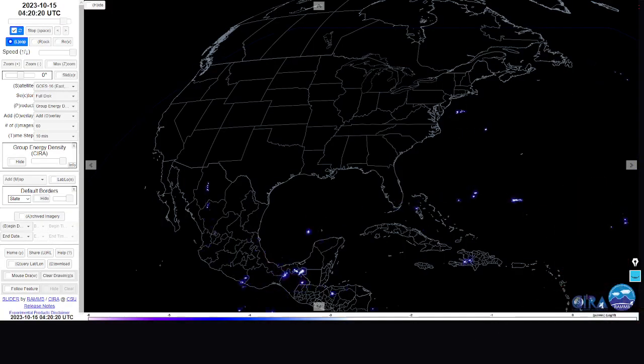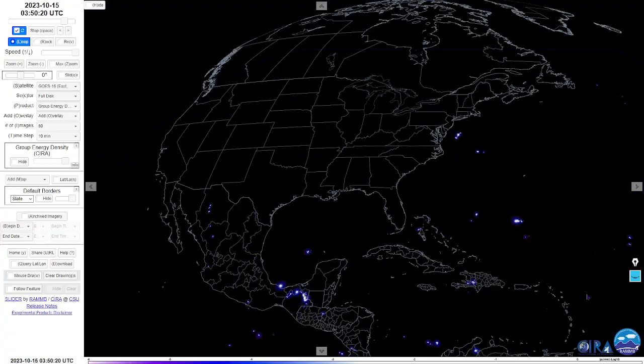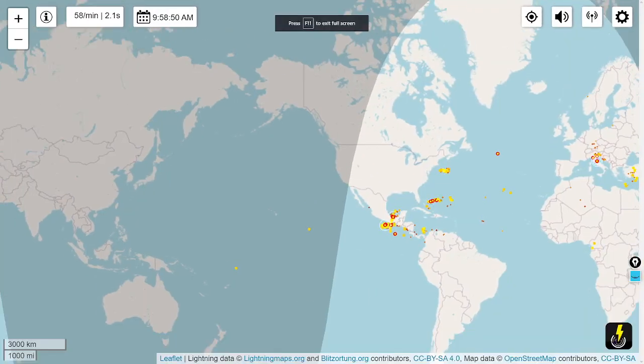Next, lightning. Give me the full screen view. There we go. There's where lightning's been striking over the past about 10 hours. And here's a real-time lightning map. What the heck is going on? There we go. And we've got about 410 strikes per minute here on the global scale. Some individual strikes there in the Atlantic Ocean. Central America and southern Mexico seeing some lightning, as well as northern Italy.